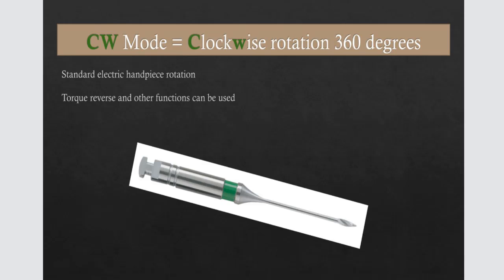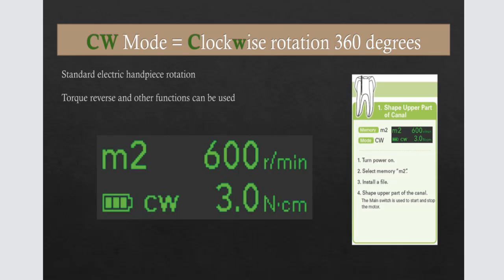So the next mode is the CW mode, or clockwise rotation. This is just your standard electric handpiece rotation. You can set it with torque reverse, or you can just say reverse-less here. I use this for my Gates Glidden drills, so it can be used for any shaping, coronal shaping file. And for me, this M2 feature is perfect. It's set at 600 revolutions per minute, and it works in a clockwise manner.